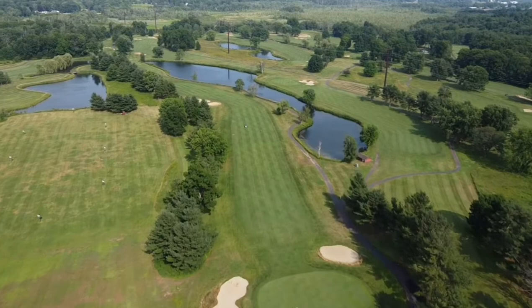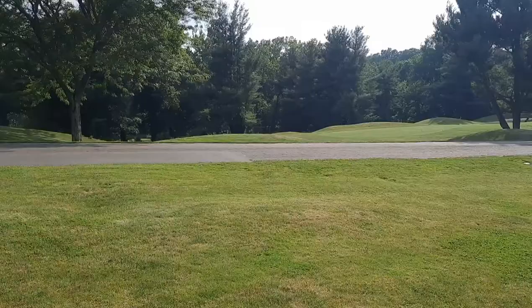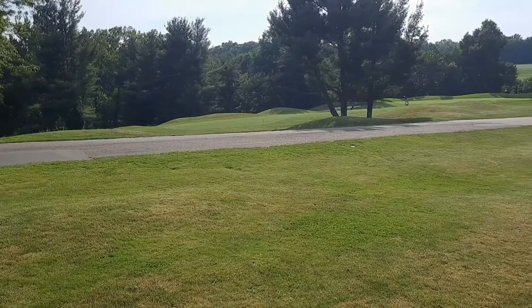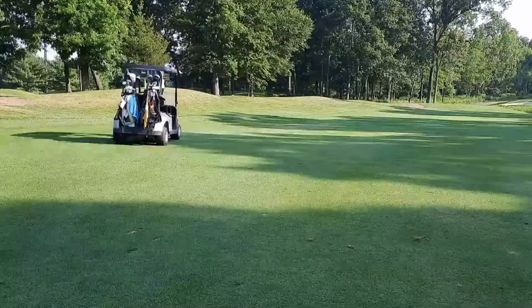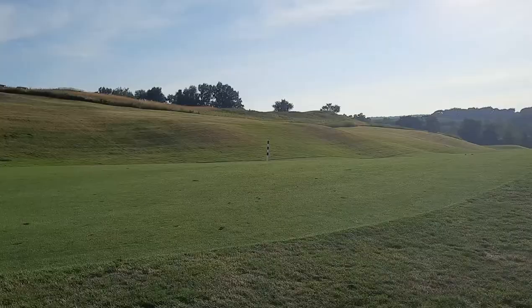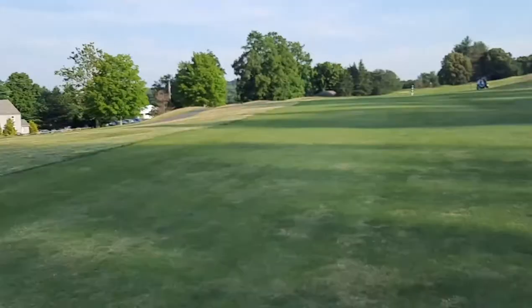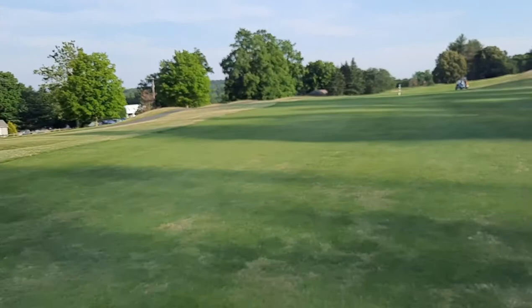The course got its name because it was designed by Gary Player, a world-renowned champion and professional golfer that has designed multiple courses all over the world. Connecticut really got a treat when he came here and designed this course. But at the same time, don't think it's going to be easy. This is one of the toughest courses I have ever played, possibly the toughest. And you're going to see exactly why as you watch this video.